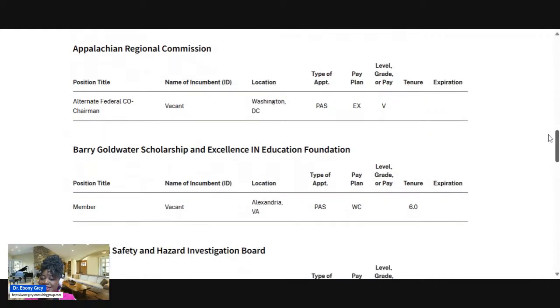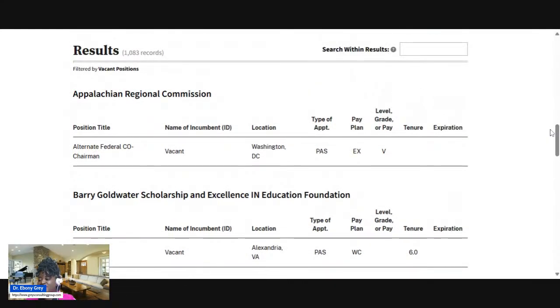Again, you see the application is still open. That is the number one myth, that people think they only fill political appointments, right, during the presidential transition. No, political appointments are open all throughout their tenure, because guess what? People come, people go. Sometimes people get fired, people resign, people retire. So you can always look for the vacancies.